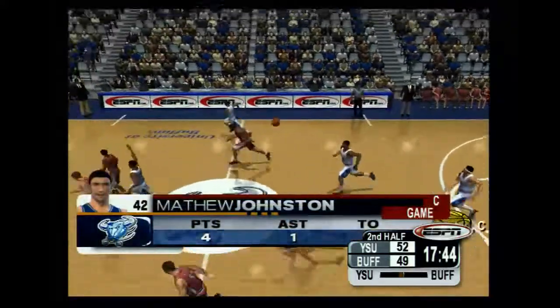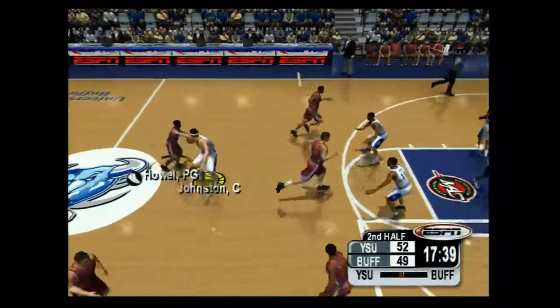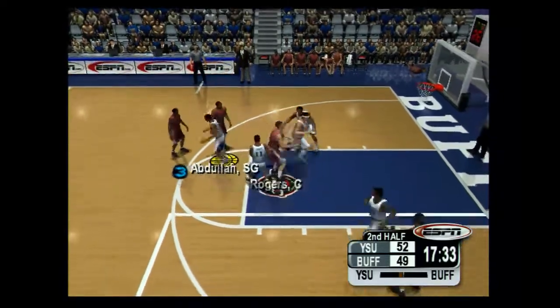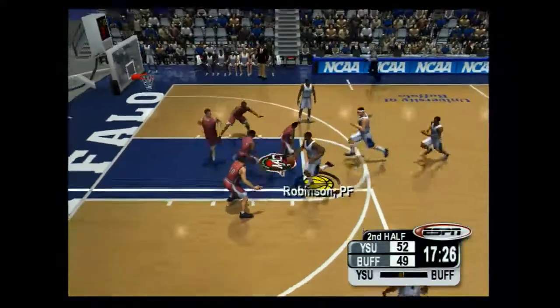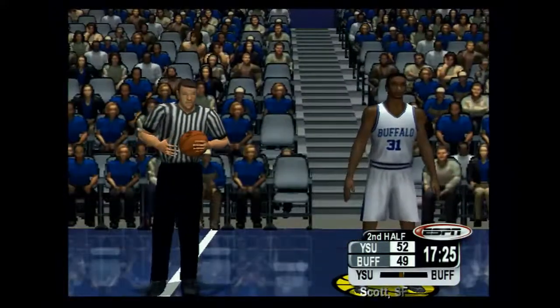Taken away. Well, you've got to love that anticipation on defense. Excellent steal in a close ball game. That could be the difference in the second half. Switch him up. I got him. Front him, baby, front him. Puts it up. Robinson hauls down his 11th rebound. Edwards is hit with a reach-in call. That's his first foul of the game.